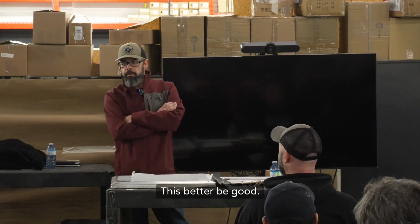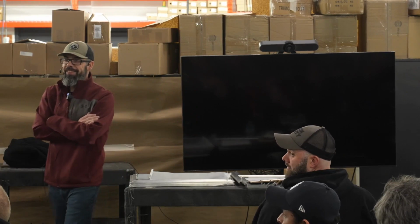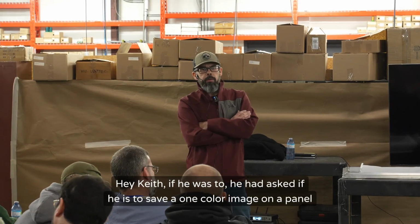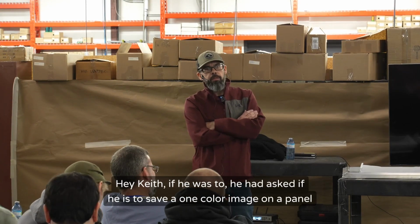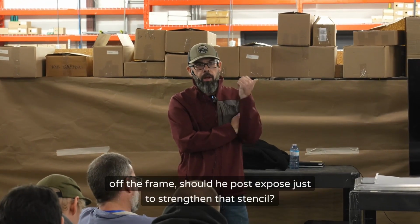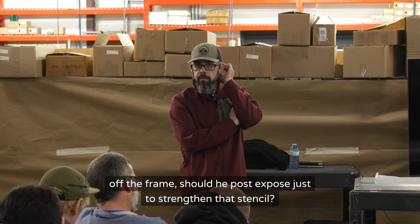Last question. This better be good. No pressure. If we're going to save the screens for the one-color job, should we do post exposure to make that emulsion last longer? Hey Keith, if they're stored properly somewhere? He had asked if he is to save a one-color image on a panel off the frame, should he post-expose just to strengthen that stencil?